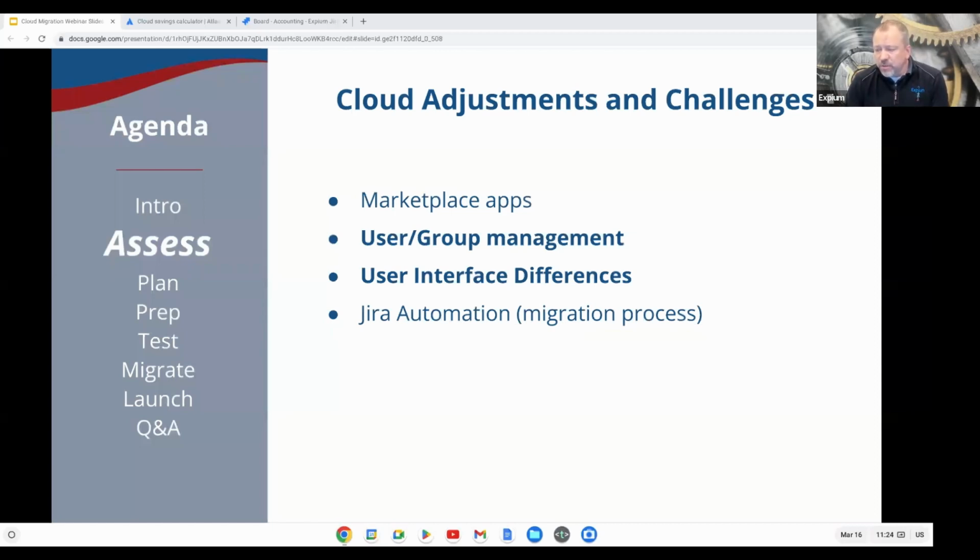User interface differences between server and cloud. This really depends on the version. Server, well, they stopped updating server. But even data center lags behind cloud. It's sort of catching up, but 90% of all Atlassian's love in terms of UI and improvements goes to cloud. In terms of these UI differences, when we've had our clients go to cloud, they've often asked us, hey, can you give us an hour training session on the differences? And we've done that.